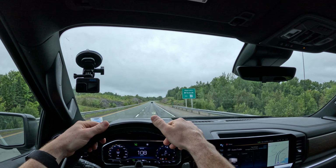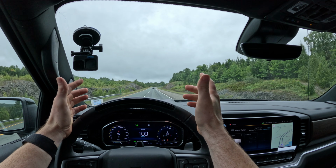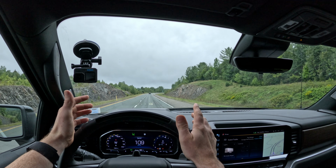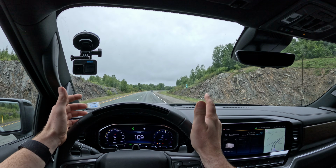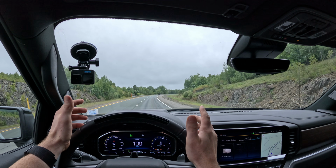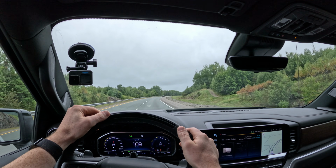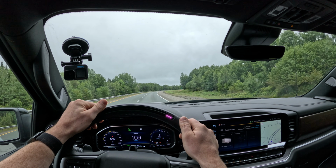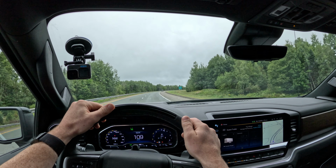Here's our first little hill. I just like to use this as a little comparison. And well, we're at 3,500 RPM, which is actually not terrible. And I think we're gonna stay there. Very nice start out of the gate here. 3,500 RPM is very acceptable on that hill.